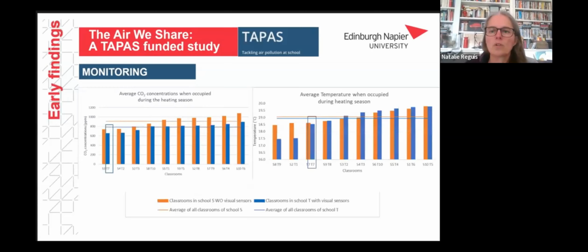If we have a look more specifically at the levels during the heating season only, the following two graphs show the averages of the CO2 concentrations, the left graph, and the indoor temperature, on the right, during the heating season for each classroom. The same colors have been used as the previous graphs, with blue being for the classrooms with the visual sensors and the orange, without. The classrooms have been organized from the smallest CO2 average to the biggest, and it has been the same for the temperature. The lines are showing the averages per school.